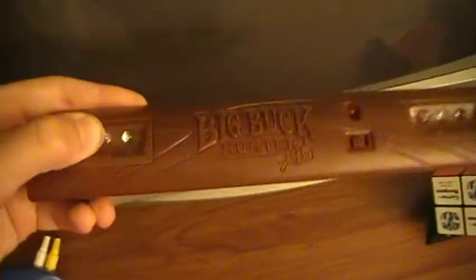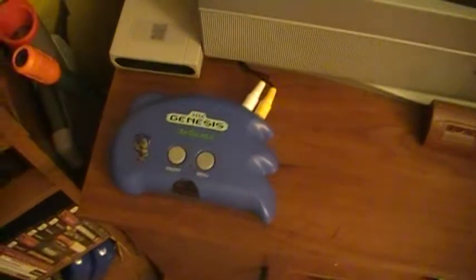And this is a sensor bar. Now, what's a sensor bar, you may ask? Well, a sensor bar is basically just a bar for wireless video games that are motion sensitive. So if you buy something like a Wii or a motion sensitive plug and play, they're usually going to have one of these. But anyway, right here we have a Sega plug and play.